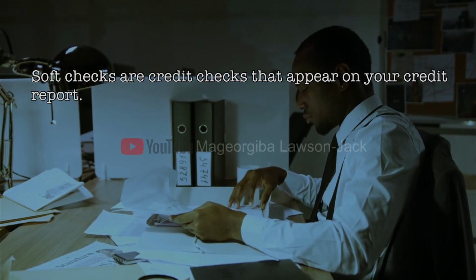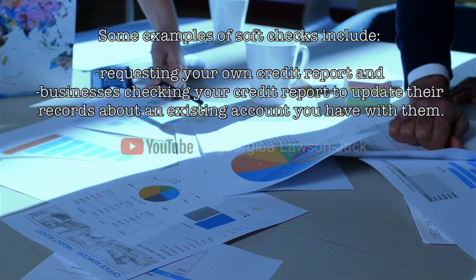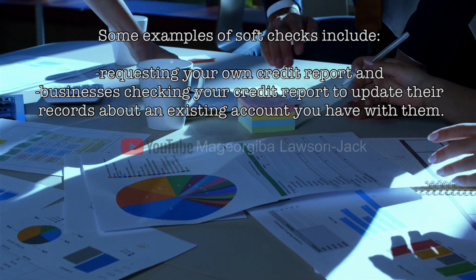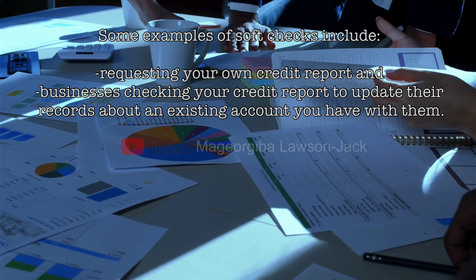Soft checks are credit checks that appear on your credit report as well. They are recorded on your credit report, but only you can see them. These credit checks do not count towards your credit score. Some examples of soft checks include requesting your own credit report and businesses checking your credit report to update their records about an existing account you have with them.